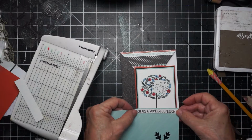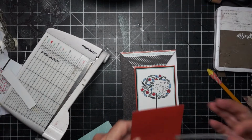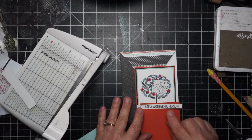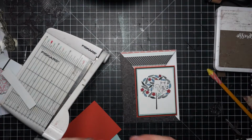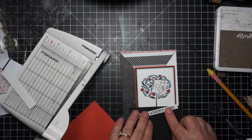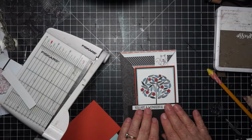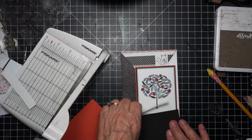Let's see, do we want it on blue? Do we want it on red? I like red. Or do we like it on black? Yeah, or have some black. He's going to sit right there and make sure we don't make any mistakes. Do we like? I think black is too boring.